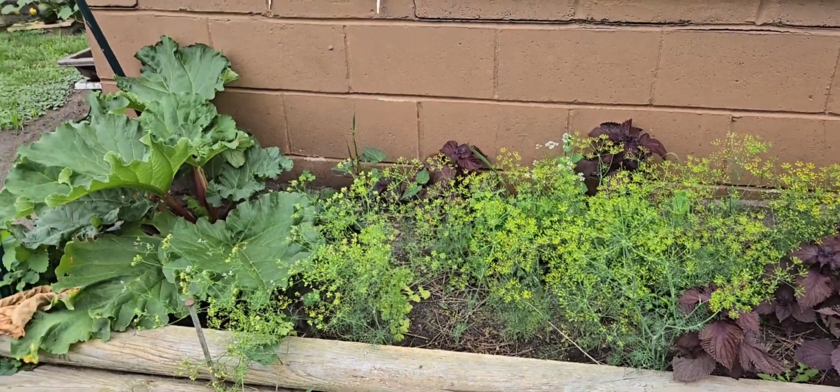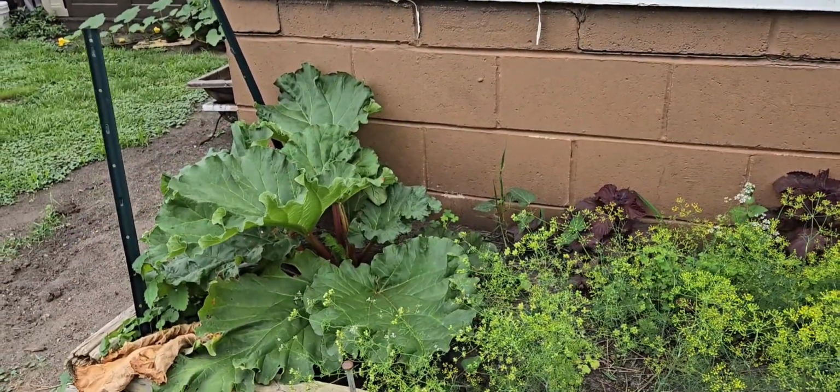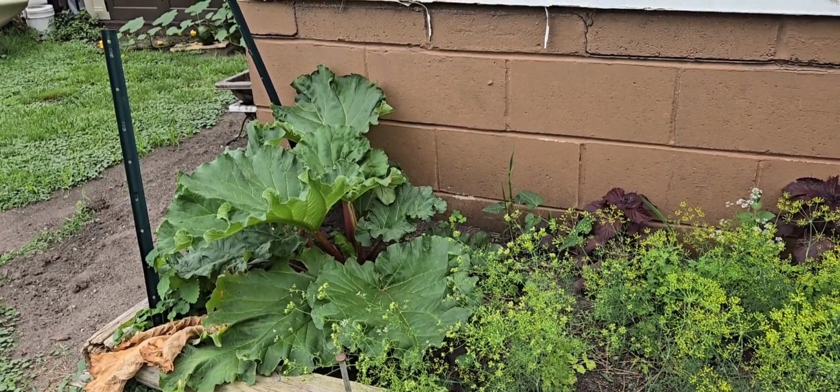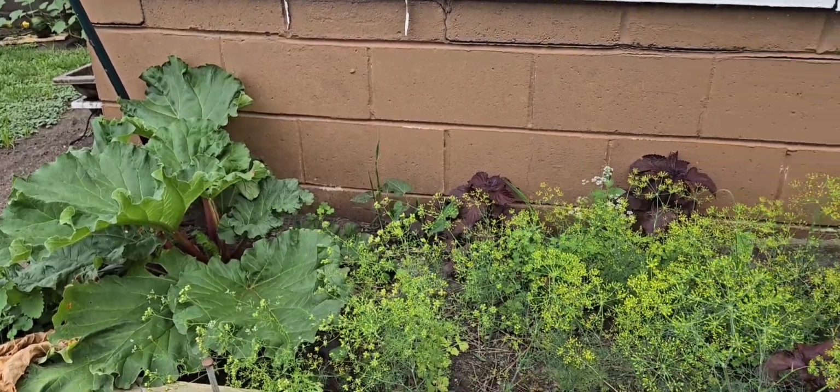Next to the dill, on the left over here, we have the rhubarb, which is doing fantastic. We already harvested once, but I figured, hey, I'm going to give it a chance to establish itself some more. So I stopped harvesting it.